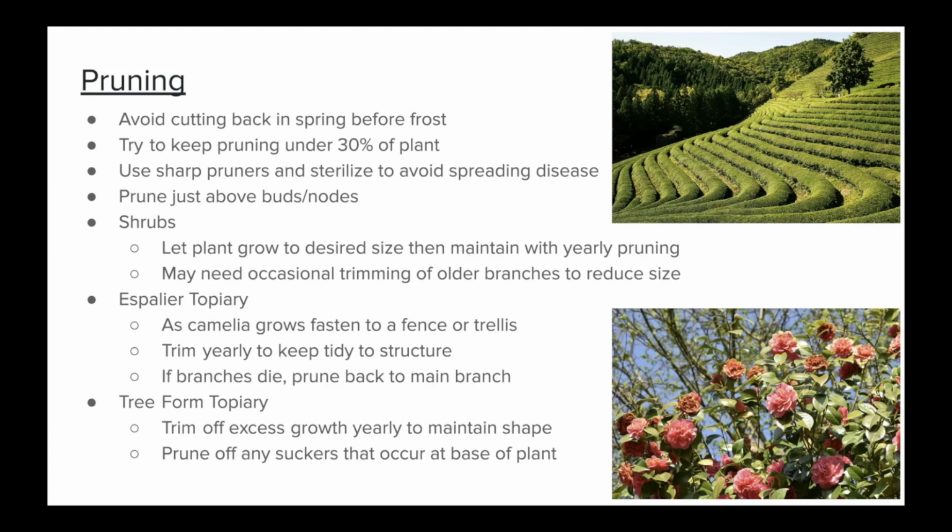Really watch out for cutting back before spring frost. So if you're going to cut them in the spring, wait till after the frost so we don't get damaged tissue. Sharpen your pruners. Try to use sharp, clean tools.